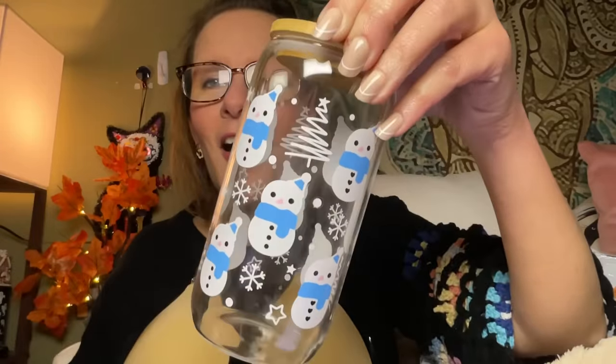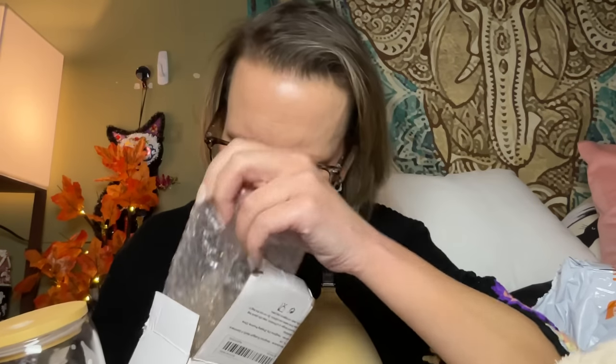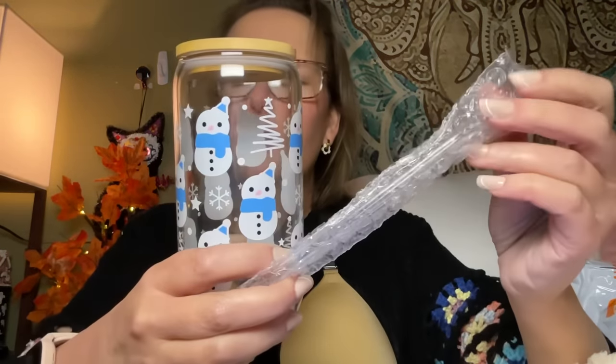What is this? Oh, how much were those leggings? They were $6.99, and they are still $6.99, and you can get them in a variety of colors. I know what. It's cute. Where's the straw? No straw? There's the straw. This is cute.